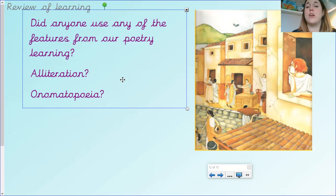Right, well done for describing those nouns today, Year 4. Did anyone use any of the features from our poetry learning, I wonder? Perhaps alliteration, perhaps onomatopoeia? I look forward to seeing the examples later.